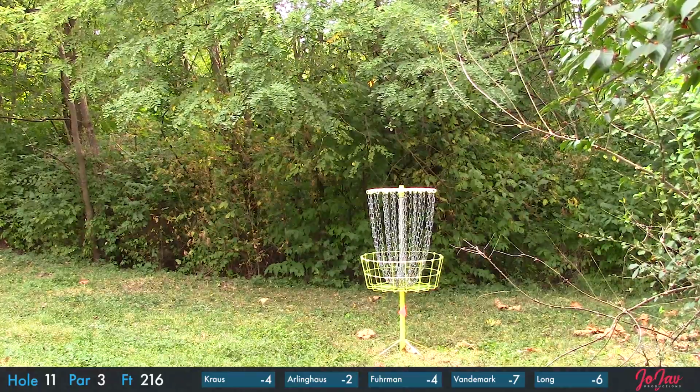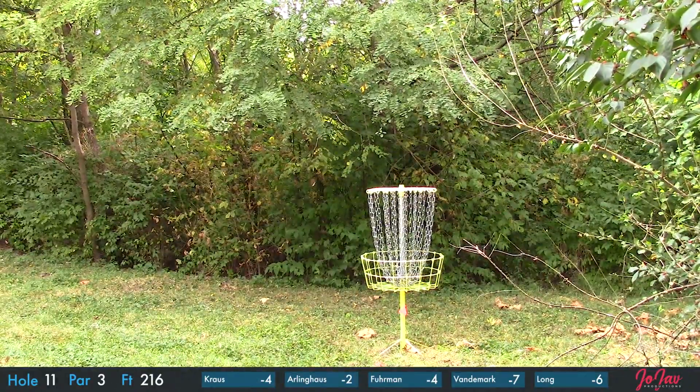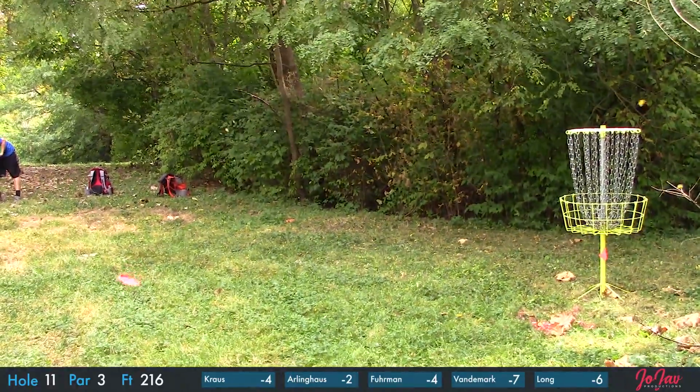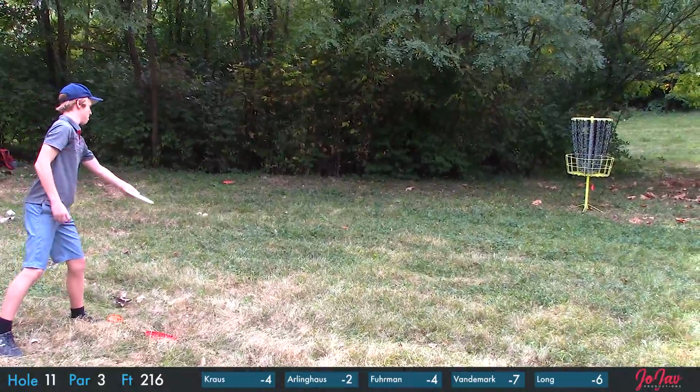Yeah, I mean, for a 216-foot hole, it is tough. You get a stroke here, you're probably getting at least 1, if not 2, especially on the am field. I'd say a lot of ams probably took par or bogey consistently on this. Yeah, absolutely, how short it was.